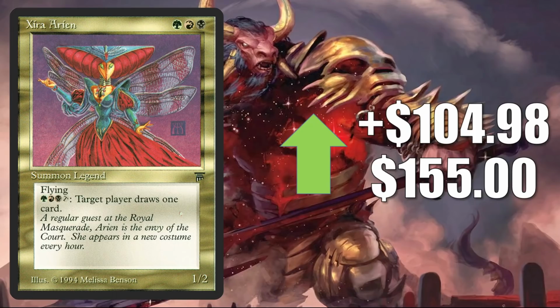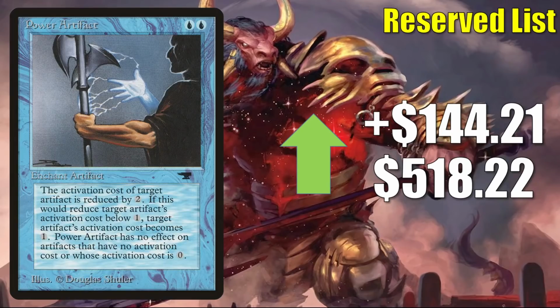Zira Arian goes up 104.98 this week to 155, and high-grade copies have sold for around that price point. Power Artifact up 144.21 to 518.22. High-grade graded copies can sell at this price point. I did see a near mint raw copy sell for 440 recently too.